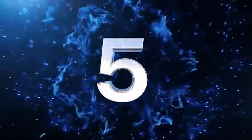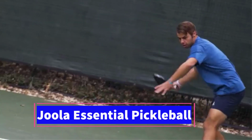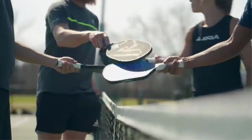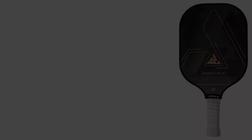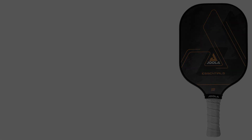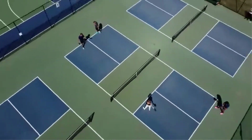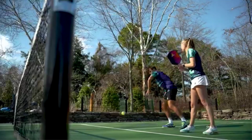Number 5. Joola Essential Pickleball. The Joola Pickleball Paddle is a durable, beginner-friendly paddle designed for adult players of all skill levels, combining quality materials, comfort, and performance. Engineered to provide consistent play and long-lasting use, this paddle is ideal for recreational games, practice sessions, or competitive matches. Featuring a reinforced fiberglass hitting surface, the paddle offers excellent touch, control, and precision on every shot.